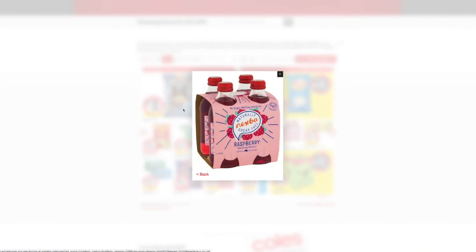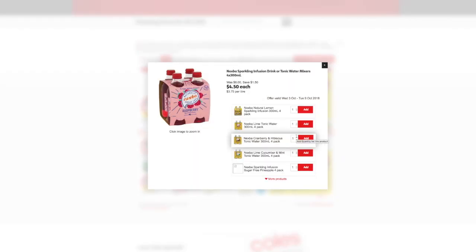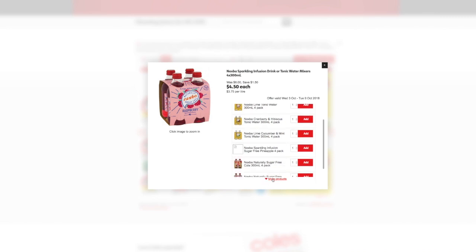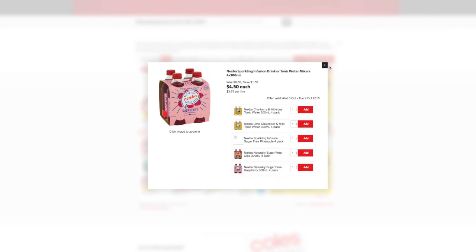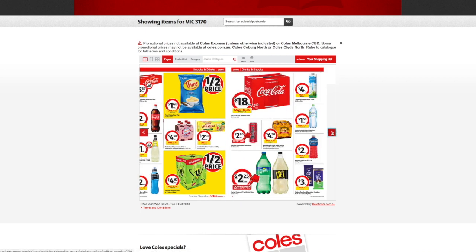I don't know. Let's see if it's got ingredients. Click on it. Does it say more? No. Click to zoom. No sugar, nothing artificial. Okay. I'm not quite sure about this one because I've got to actually see the ingredients. So that's the next thing we check. No, it doesn't have them. It would be really handy if they did have the ingredients there. So I just go for no on that one.